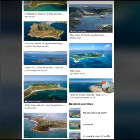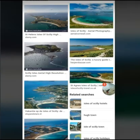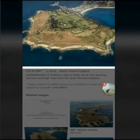Yes. Anyway, these are 25 miles out from the bottom of England, from Land's End, which is in Cornwall. And they do look subtropical, don't they? I mean, they're gorgeous. Yes, they look gorgeous. I want to go there now. Right. Oh, yes, there you go. There's a picture there. Look at that.